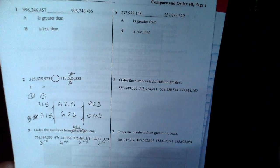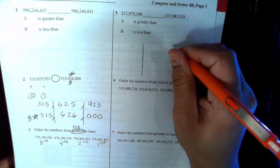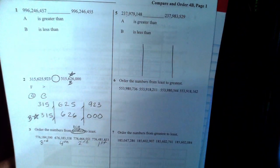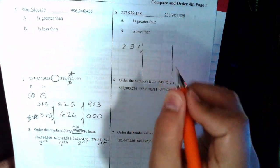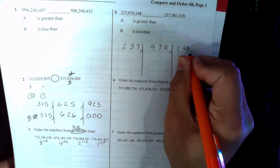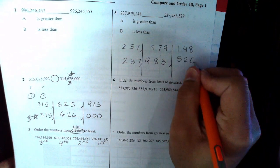Problem 5, my numbers have 2 commas, which means I need 2 lines. 1, 2. I'm going to copy my numbers the same way they wrote them down for me. 237,979,148. And I'm going to write my next number. 237,983,526.